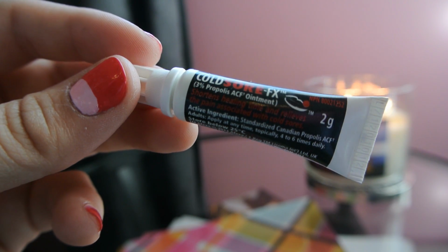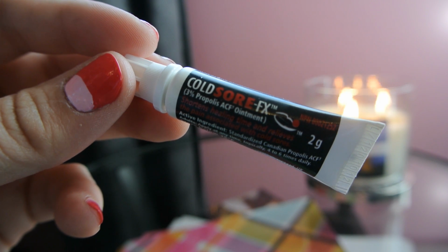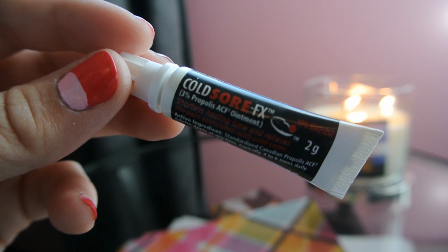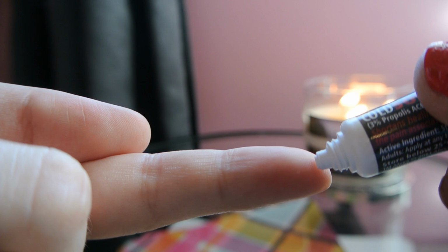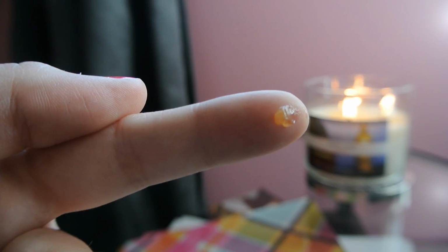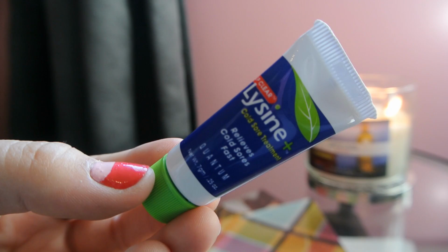On the box it says a normal cold sore is about 10 to 14 days, and this reduces healing by about 6 to 8 days, which I have found to be true. So I recommend Cold Sore FX over Abreva, and you can get that at pretty much any pharmacy or Shoppers Drug Mart or any kind of store like that. And that is what it looks like. So I'm not lying when I say it's skin tone, so it rubs right in, which is awesome.